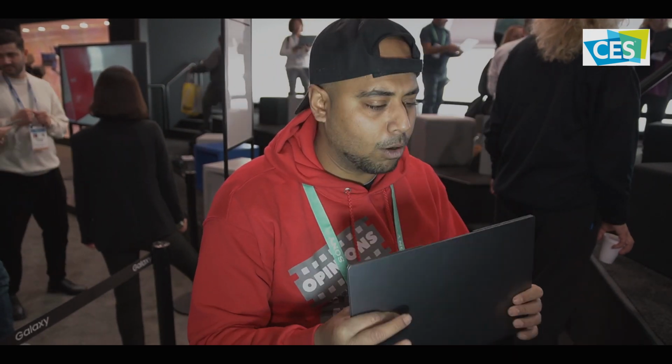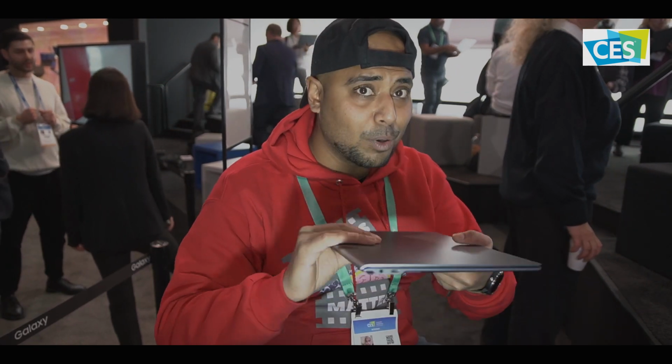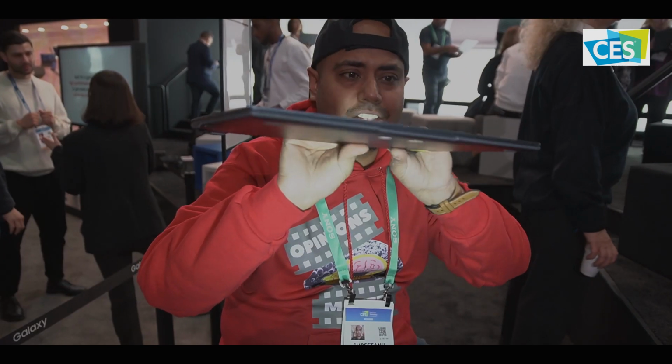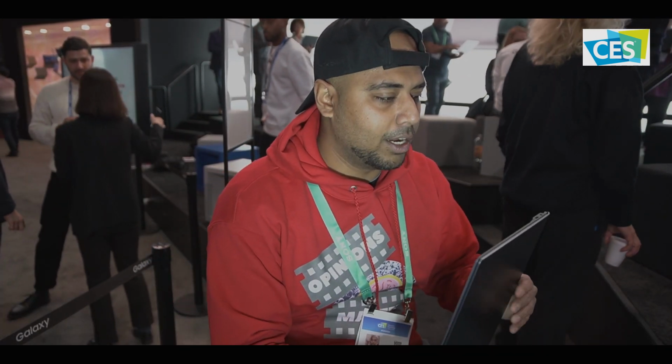We are here in the Samsung booth today, checking out the new Galaxy Book S. Now, Windows platform, it's super thin. Look how thin it is, and look at the size of this. It's like that perfect book of 2020. Doesn't take a lot of space at all in your backpack, to be very frank.